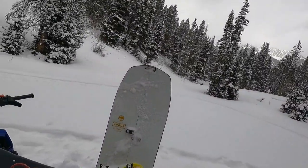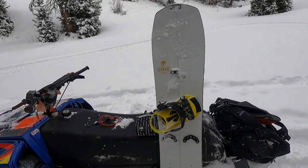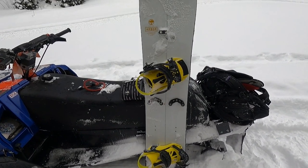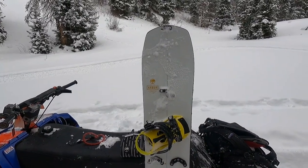Today, I am testing out the 2023 Arbor Landmark Cambered Splitboard. As you notice, I've got the Union bindings on there. I have a feeling this board is going to ride just the way I like to ride.